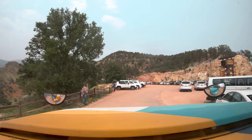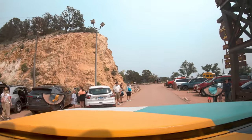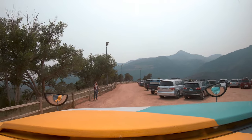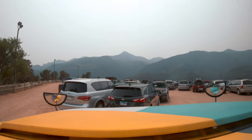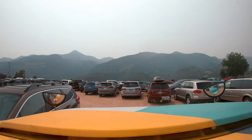Have you ever tried to park in a super crazy, super busy tourist attraction parking lot? One that already has limited space? Now imagine trying to do that in a 35-foot rig. But it was worth it, because the attraction that was drawing all these people here, including us, is one none of us wanted to miss.